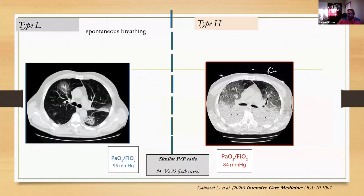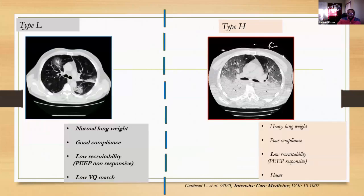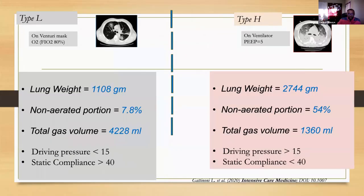So again, their CT scan difference is, as you can see, so much difference, but if you see their PF ratio, it's almost similar. One is 84, one is 95, those are in the severe range. Again, if you look at the lung character, the weight, the compliance, totally different. And they were able to measure the lung weight based on CT scan. For example, this lung weight is about 1 kilogram. The other, the type H one, almost 3 kilogram.